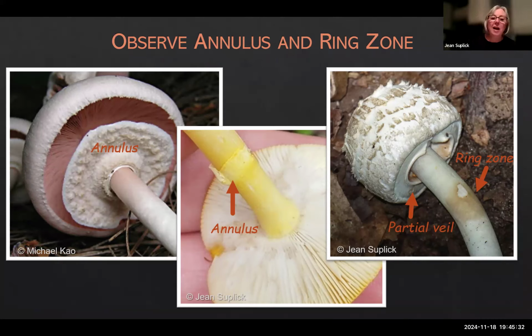That was pretty fascinating. I'm not sure what species that is. Here in the center, you can see what's left of the partial veil. There's a little bit of an annulus there. Depending on your luck, you may see one and you may not see one.